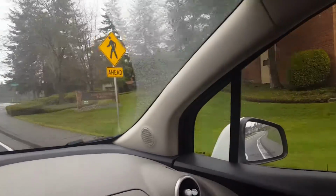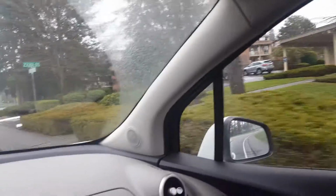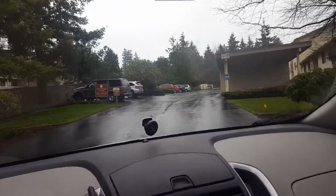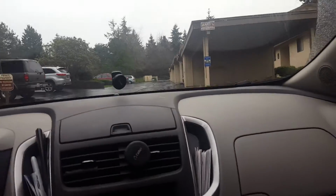Alright, I'm at job number 20901. It's called Lake Ballinger Village for Management Trust. Seal coat, striping, some crack filling, and some asphalt repairs. So, this has two entrances, and I'll show you the map.